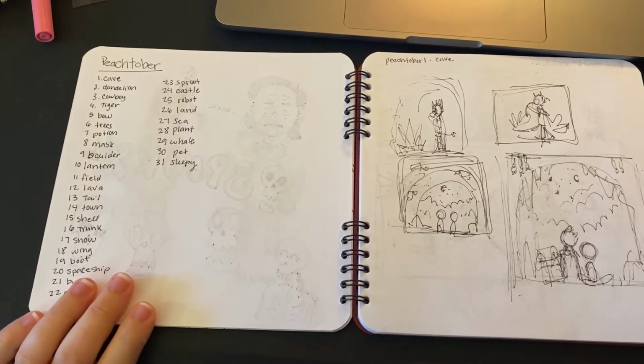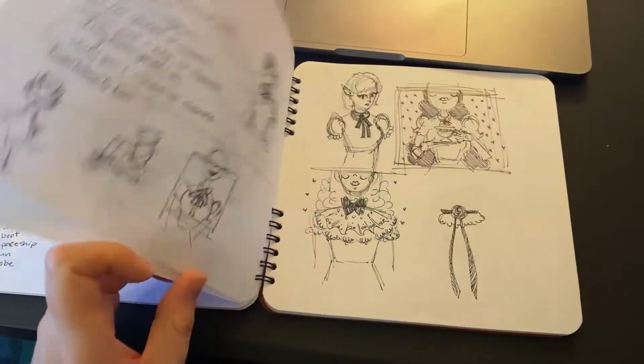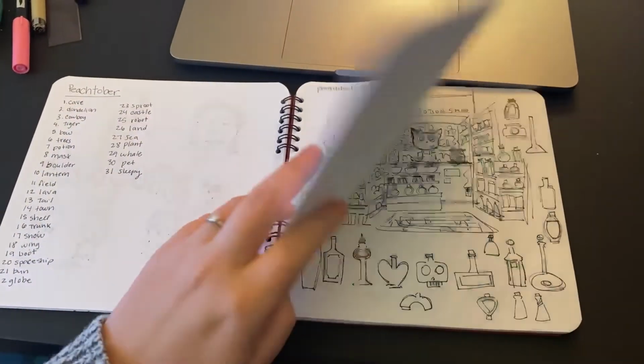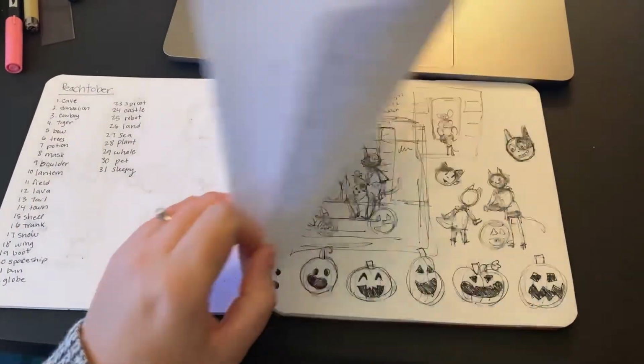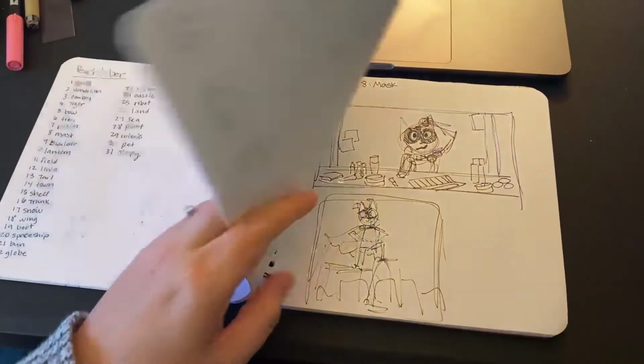I've written down all the prompts, and I've started thumbnailing like I said in September, and I've done a few of them. Now I'm gonna have to redo some of them because they don't really match my new idea of raccoon, but some of them could be phased into raccoon. Like some of them are just cats and it makes perfect sense.